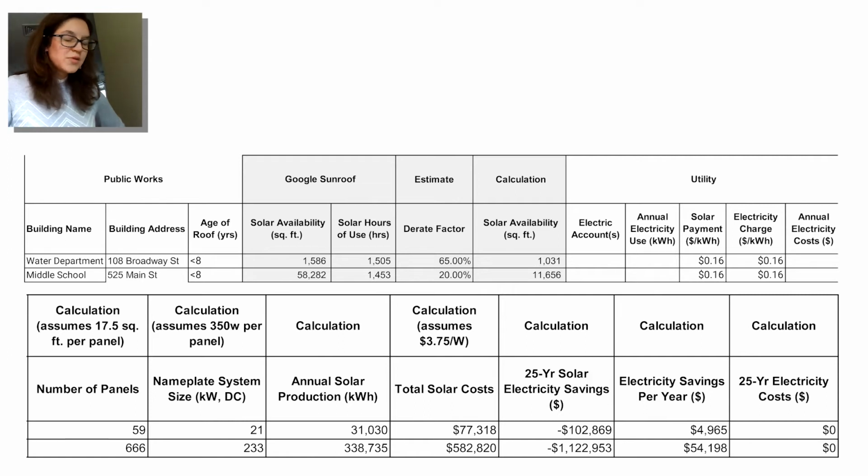And we assume 25 years here. They actually could be up and running for much longer than that, potentially up to 30 or 40 years. For the water department install, they assumed that they might see about $4,000 of electricity savings per year. So just to give you some sense of scale, the water department install is about the size of 2 to 3 homes. It's a pretty small building.